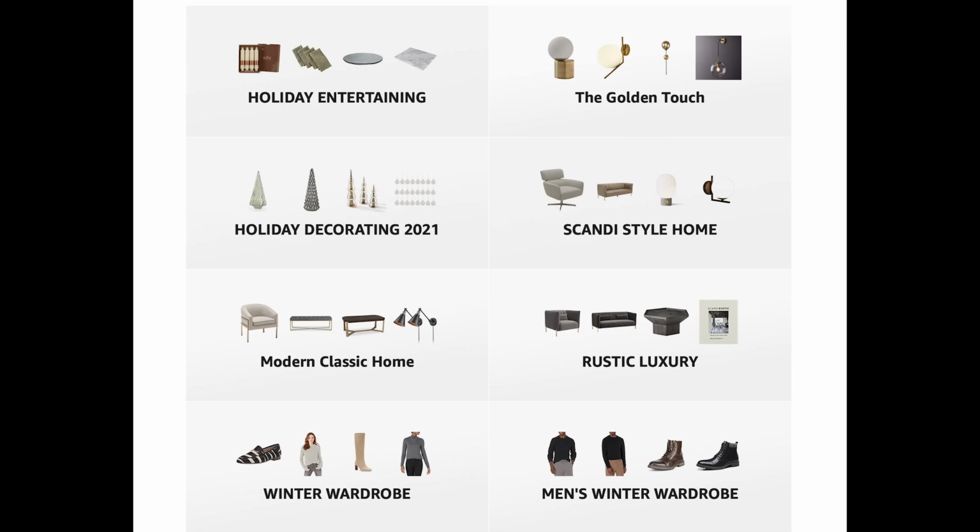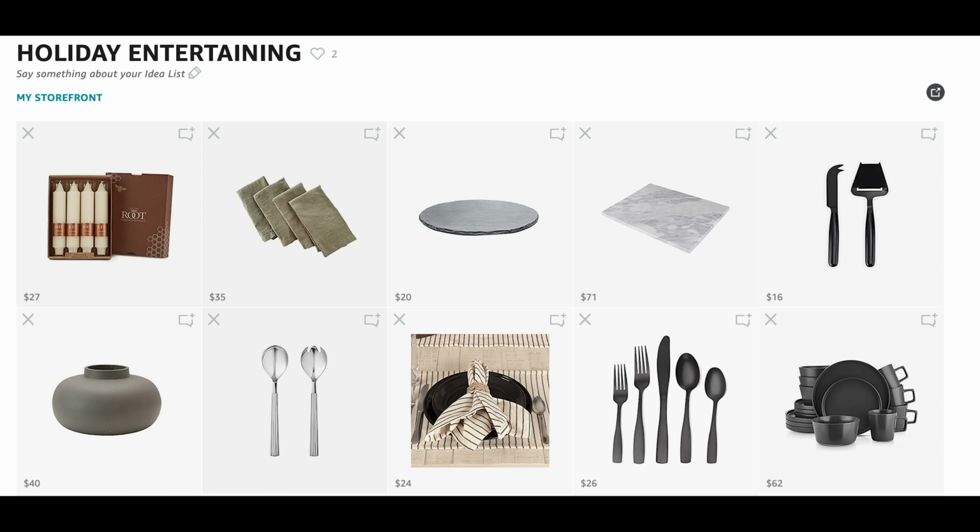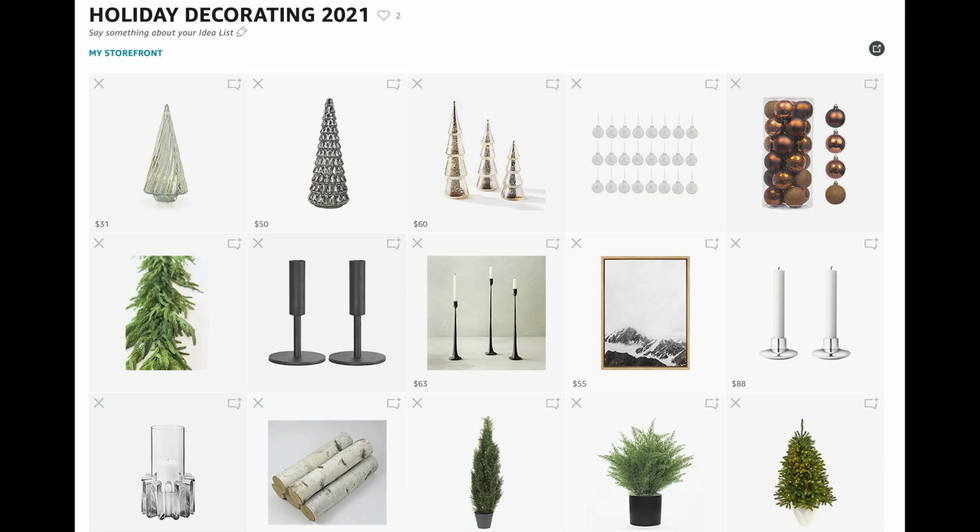We have a shop front on Amazon where we're sharing a lot of our entertaining favorites. We're sharing a lot of our holiday decor favorites. And then we have a lot of things that maybe we have around the house, and furniture and stuff there as well. There's a couple categories that you can shop. And I've been amazed how many really affordable things you can find. They give you a great look, but you don't have to break the bank.